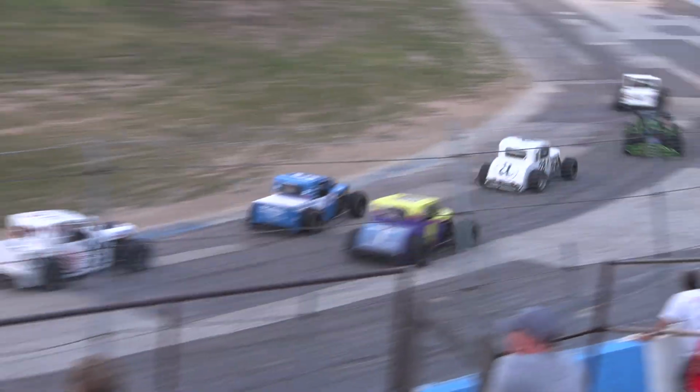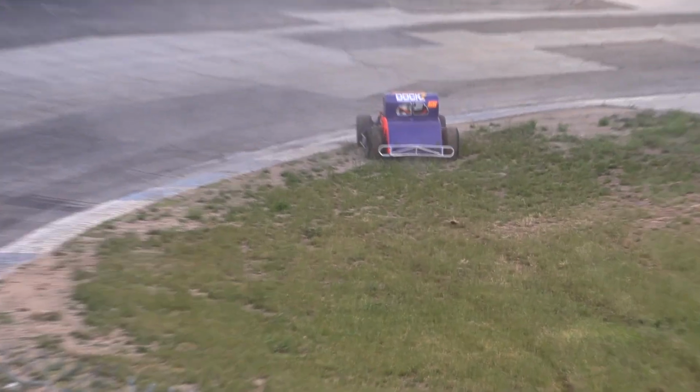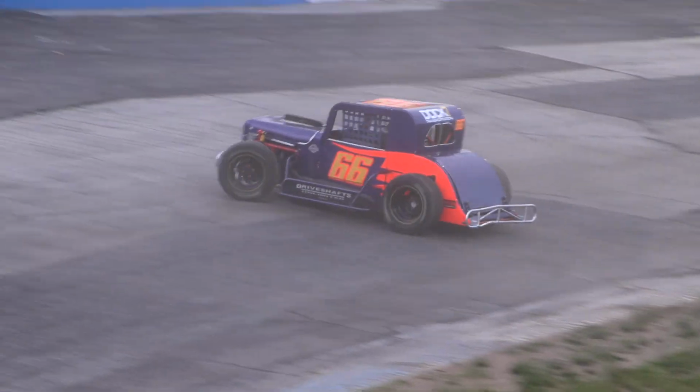Oh, a spin. 66, that is Michael Patrizzo. He's been fighting the handling all day on that 66 machine.